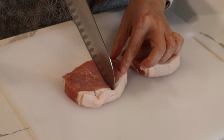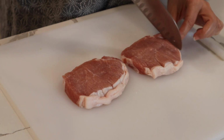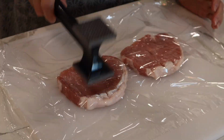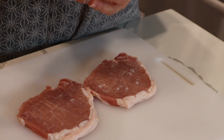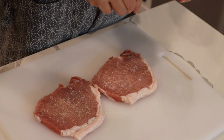Make small cuts all over the pork chops with the tip of a knife. We are using pork chops like this, but you can use a different cut of pork like pork tenderloin too. And cover with plastic if you want, and pound the meat with a meat tenderizer. Sprinkle salt and pepper on both sides of the meat.